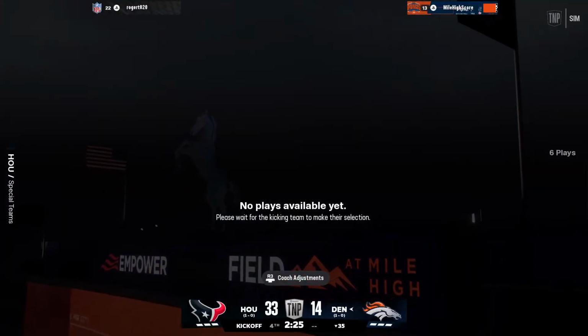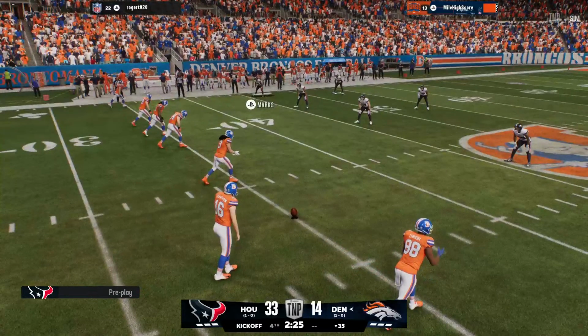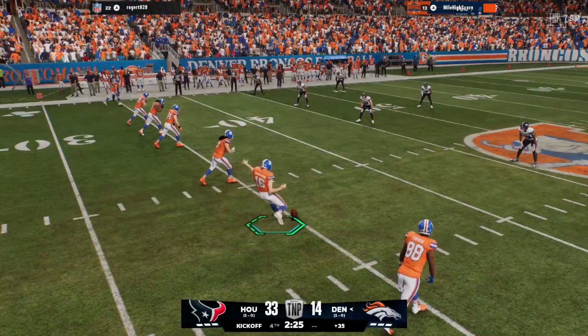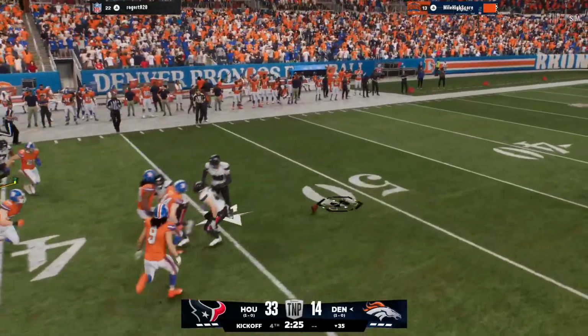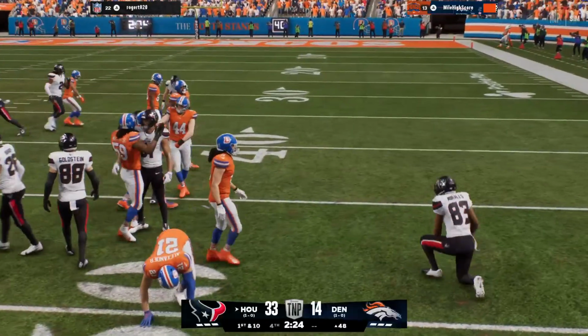Makes the score Texans 33, Broncos 14. So still lots of work left to do, but here comes the onside kick. And the effort snuffed out. The Texans' hands team recovers.